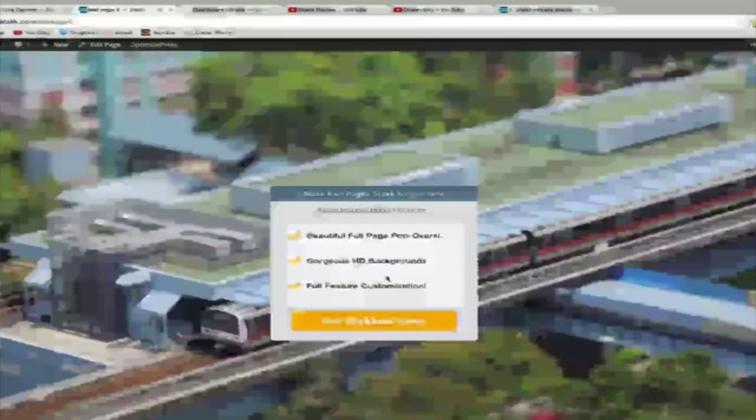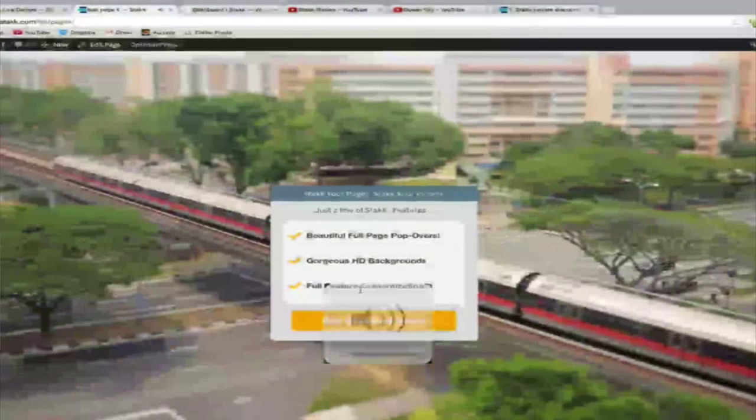And then you can set this so it's got your offer list, and it can redirect. You can redirect that through to another sales page or whatever you want.